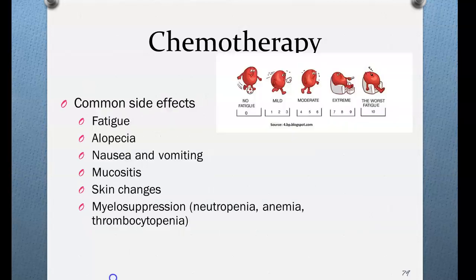Chemotherapy, some common side effects: fatigue, alopecia, which is hair loss, nausea and vomiting, mucositis, skin changes, myelosuppression, so neutropenia, anemia, thrombocytopenia, and we're going to have more discussion about those.